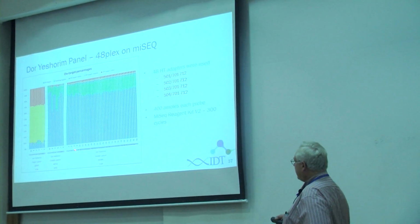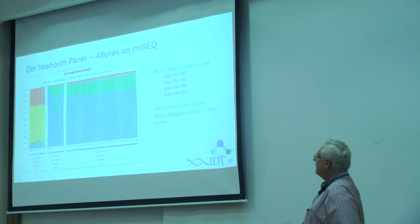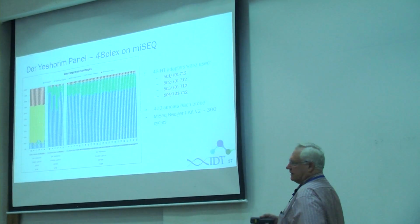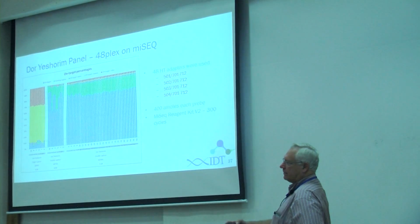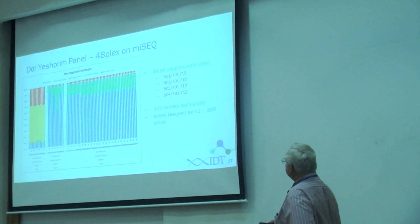And now this is a 48-plex of the Dor Yeshorim panel run on a MiSeq. This was only limited to 48 because that's all the barcodes we had in the lab at that time. You could easily take this up to 100 or 200 plex on a MiSeq.